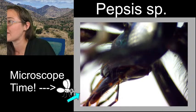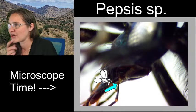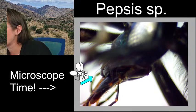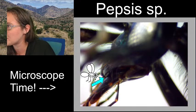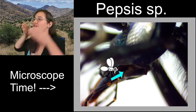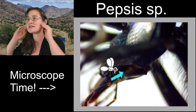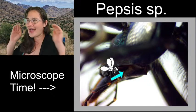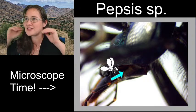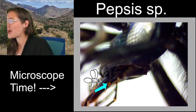So if Terry comes out here to help, these are the labial palps. They're the ones on the bottom, kind of connected down on the bottom of their mouth. And then you've got the maxillary palps. If I zoom up just a little bit, there's one right here, and you can see it's connected right here. If I had mandibles, the maxillary palp is connected right behind the mandible. Depending on the species, some of them are going to be kind of up and some kind of down, but they're right in that region. So I hope that helps with that.